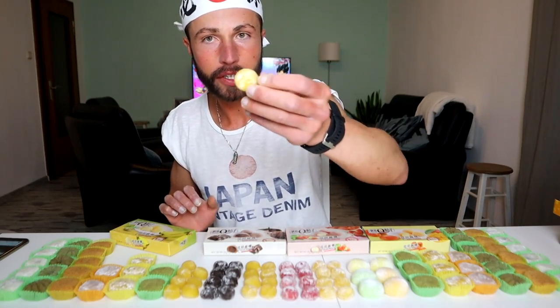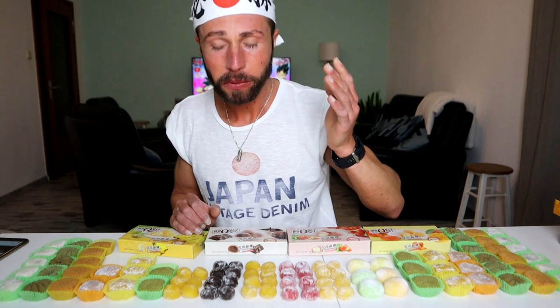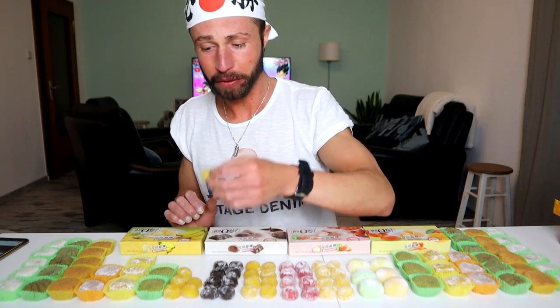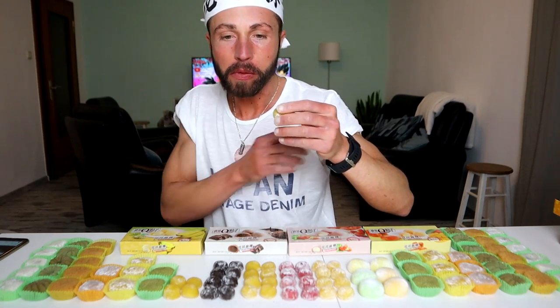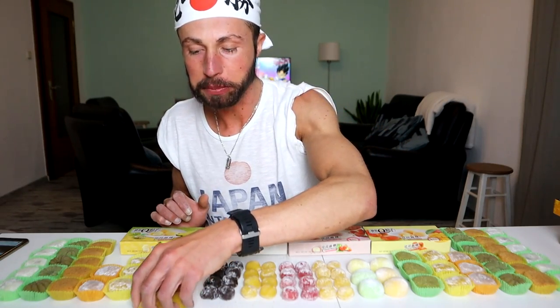Now let's try the banana. Never had them before. These are smaller ones. Whoa! Super strong banana flavor. Wow! Yeah, I like them. I like them a lot. And they're sticky, but not as sticky like the other bigger ones. Let's eat all of them.